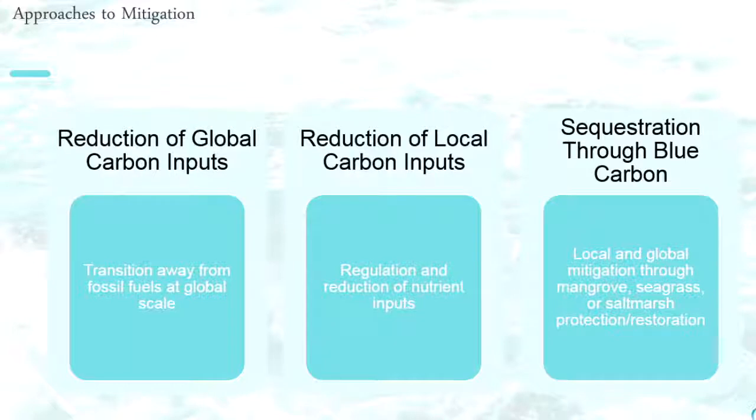There are also approaches that you can take to mitigating the problem. Of course, first and foremost, reduction of global carbon inputs, so a transition away from fossil fuels at a global scale. We talked about this, though. There are local carbon inputs, nutrient runoff. There are things that are happening locally that you can reduce. And then sequestration through blue carbon.